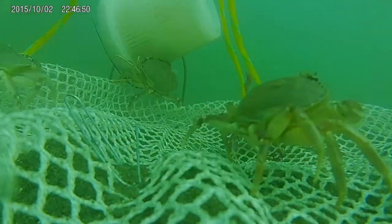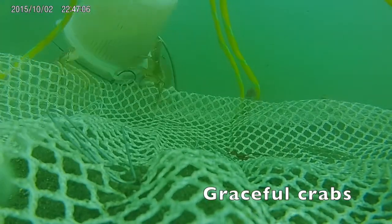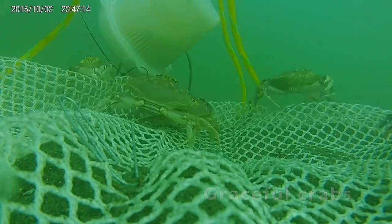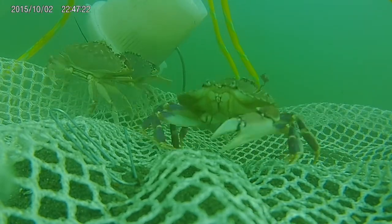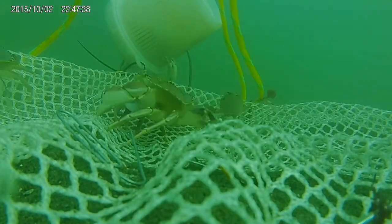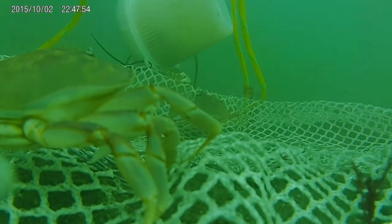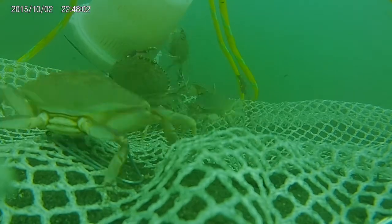So now it's getting really busy. These are all graceful crabs, which are related to Dungeness crabs. They look a little bit similar. And they definitely can tell where the bait is, although some of them are interested in the camera too. Hello! So just so cool, very active. So let's keep watching and see what we see.